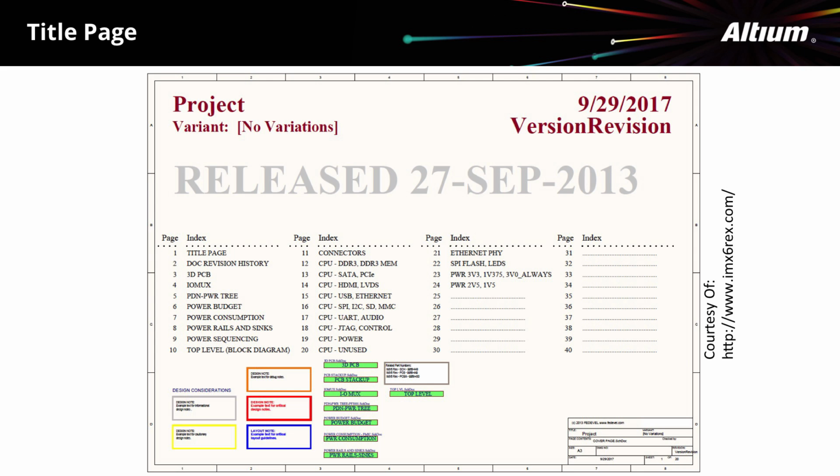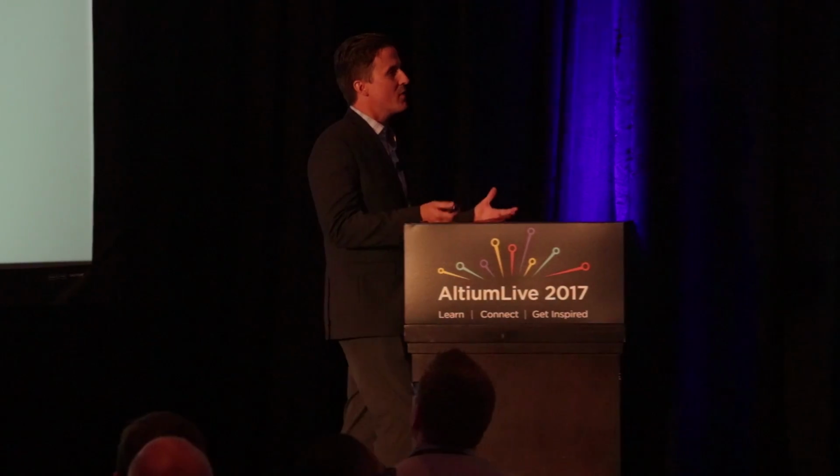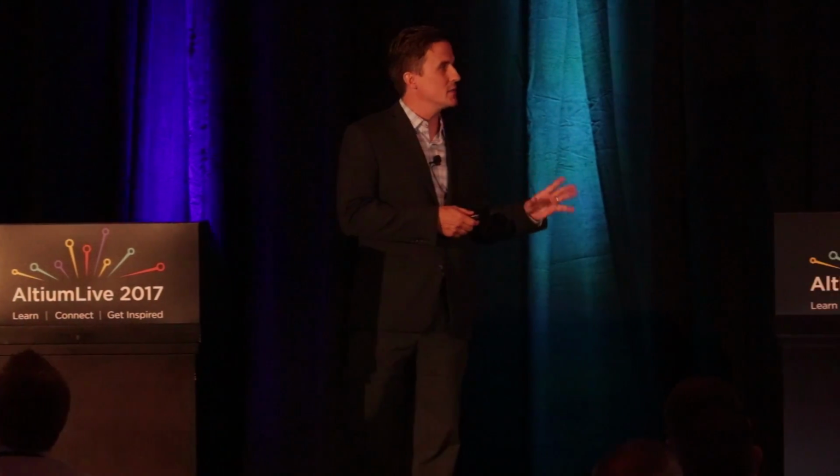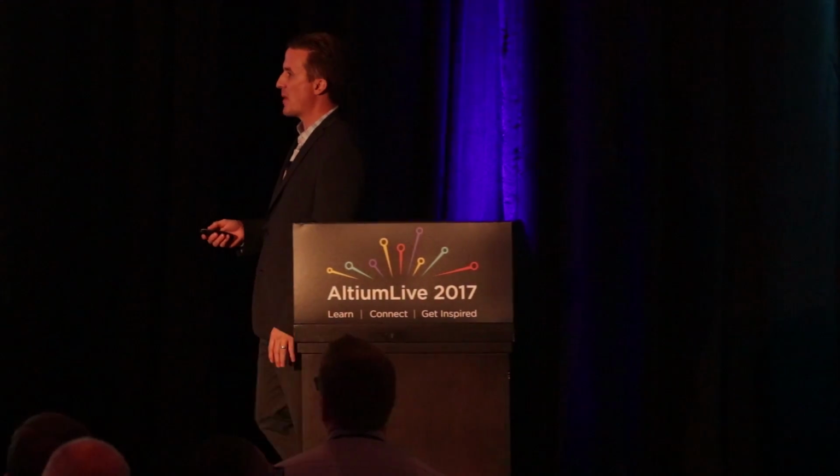So one thing I want to point out is that the schematics in this first column here are all informational schematics, except for maybe the top level schematic, which is a pseudo schematic. The rest of these are all informational. And in any of our high technology designs, I include all of these informational schematics.